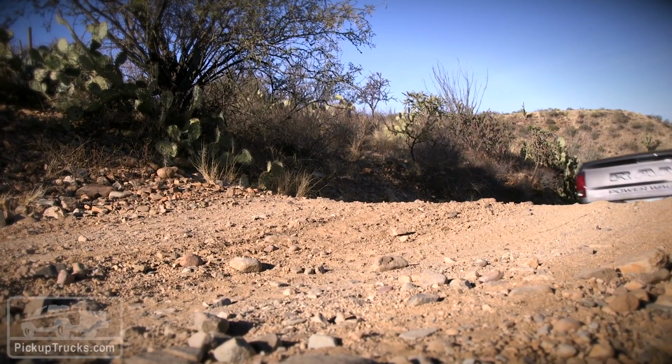And now for Tundra's most rugged off-road package. Here's what we think. The TRD Pro was the one truck that struggled today, and it clearly struggled. It was fighting traction issues.